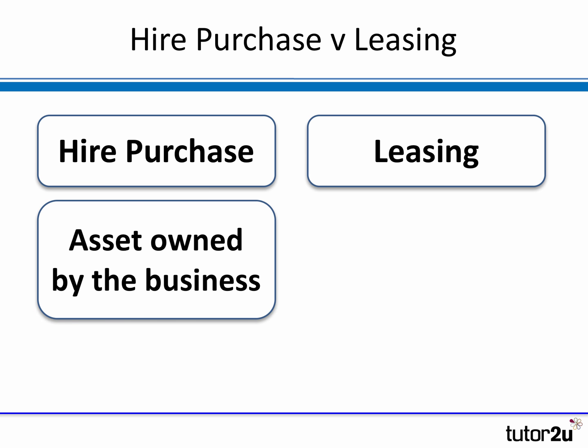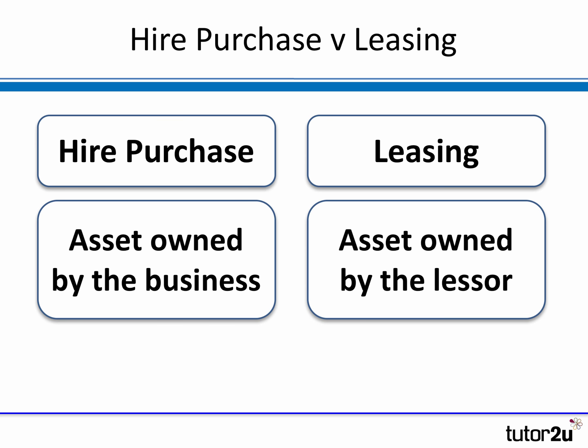Hire purchase involves buying or owning the asset that you're paying for. So the hire purchase is an agreement to own the asset, sometimes with a final payment at the end of the agreement, which completes the hire purchase period. Whereas with leasing, you never actually own the asset. You're simply, as a result of the payments to the lessor, gaining access or use of the asset. The asset is ultimately owned by the organization or business that is leasing it to you. So with HP, you get to own the asset, provided, of course, you make the payments. With leasing, you don't. You get use of the asset, but you don't own it. It's a subtle difference, but quite an important one.